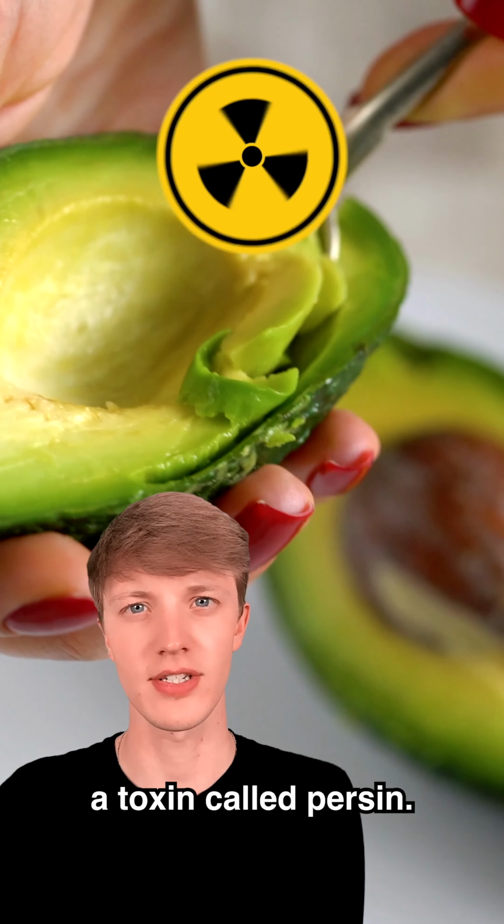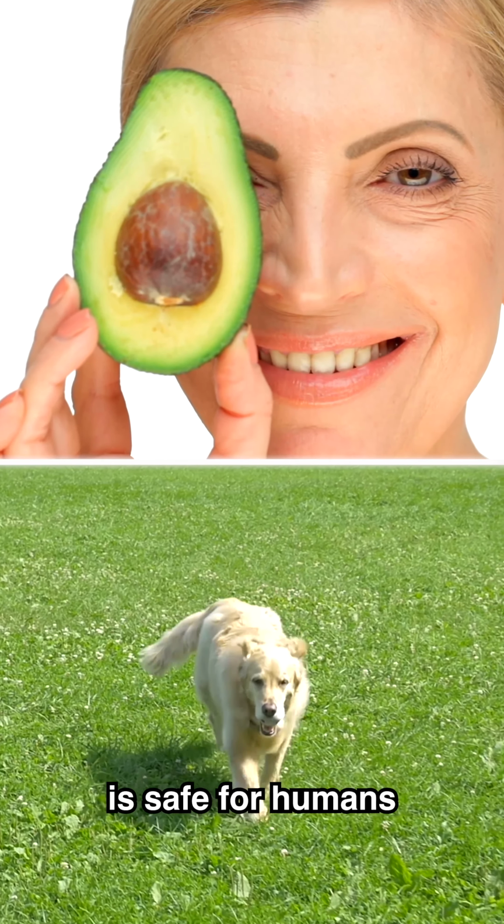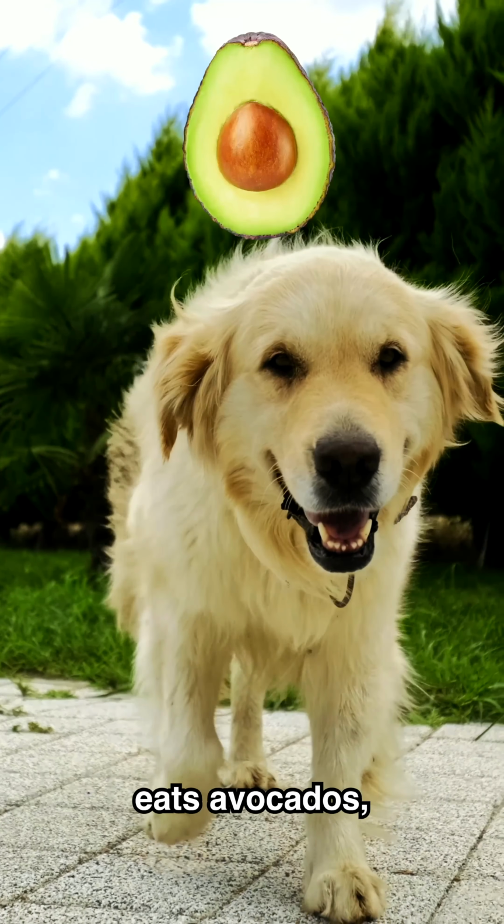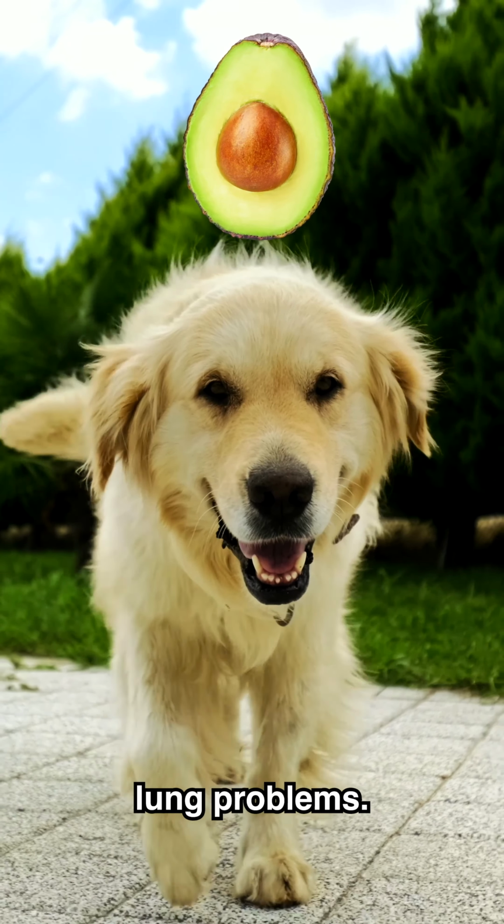Avocados contain a toxin called persin. Persin is safe for humans, but deadly for dogs. If your dog eats avocados, it will cause serious lung problems.